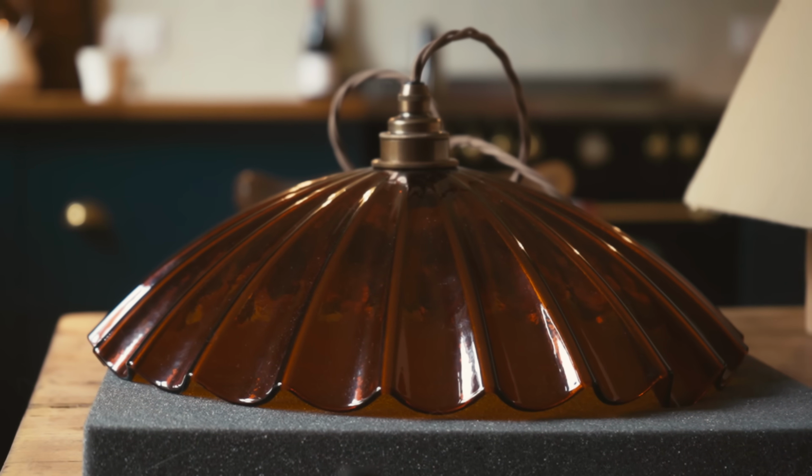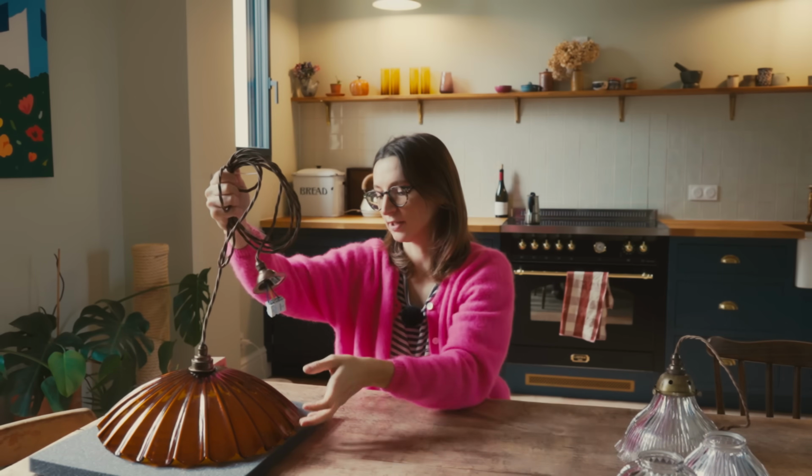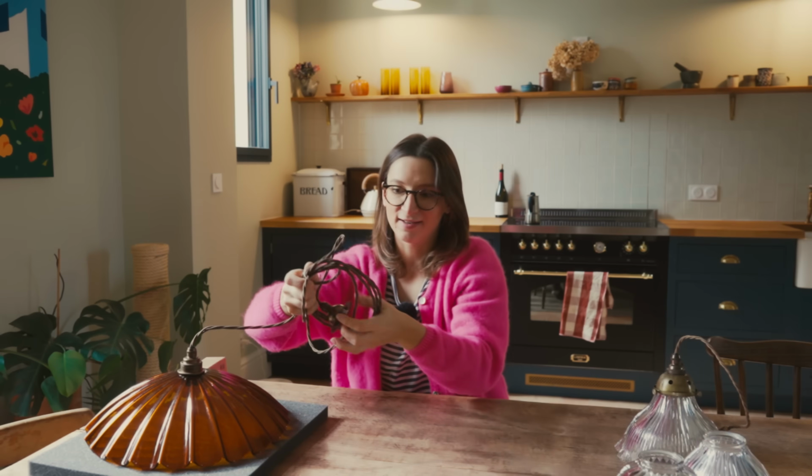It's a bit heavier, so that's why I really need Fred's help to make sure we fix it into the beam in the ceiling. But that should look very nice, so I'm really excited. I think it will add some finishes to these rooms.